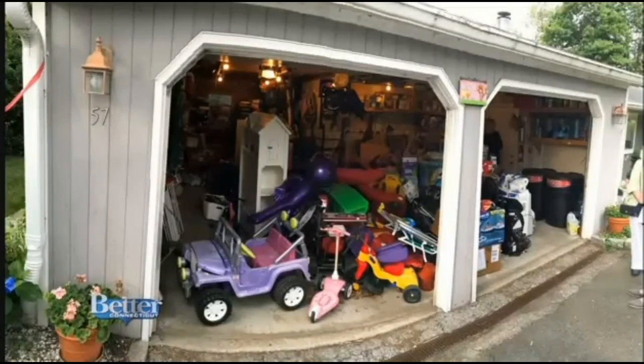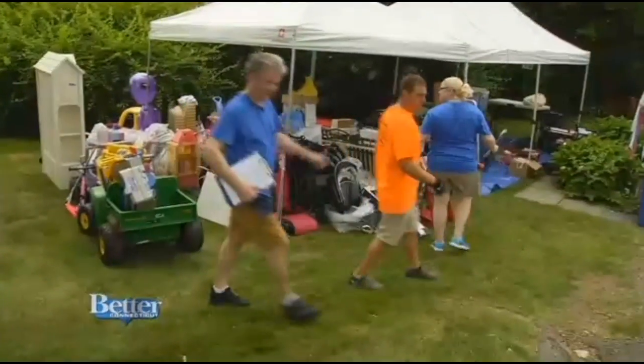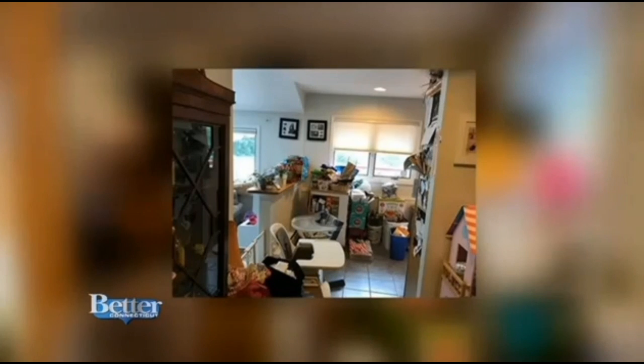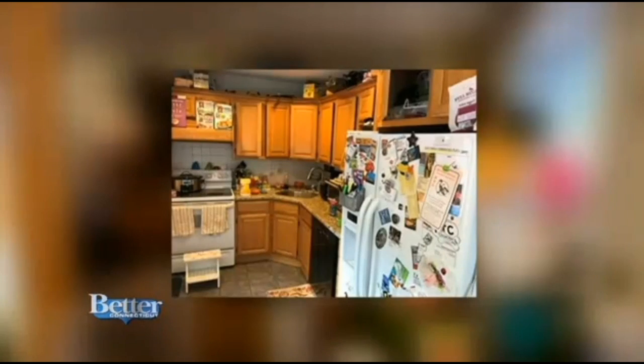This is what the garage looked like before the team started. We've got 2 tents set up for the garage stuff that came out. That'll be first to be reviewed. The kitchen is jam-packed and too small to handle the needs of this family of 5. Many of the items are being moved out to the garage to be put on newly cleared shelves there.